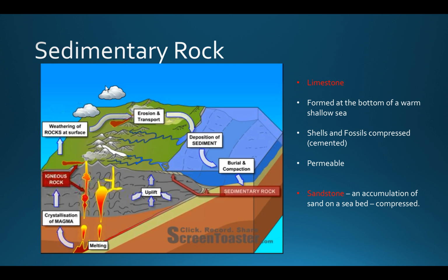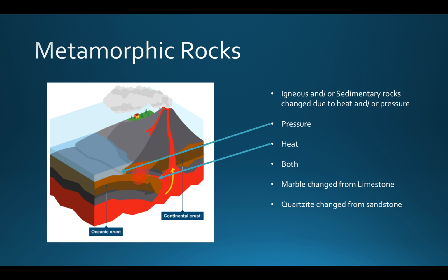So that's your sedimentary rock, sediments being compressed on a seabed, which then become exposed when the land is uplifted up out of the sea, like in Ireland's example, or when the sea levels just go down, maybe because of an ice age, for example.